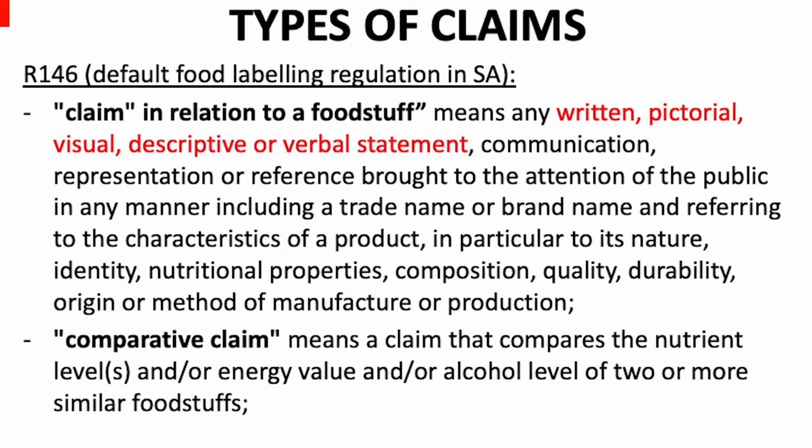So various claims regarding honey may in fact be contravening this definition of a claim, because a picture on a jar of honey indicating it comes from a mountain or that it comes from a certain tree or a certain blossom may in fact be contravening this.